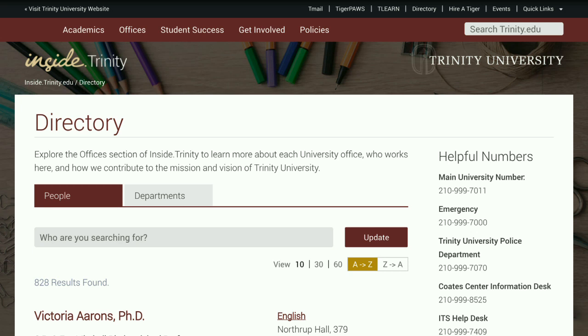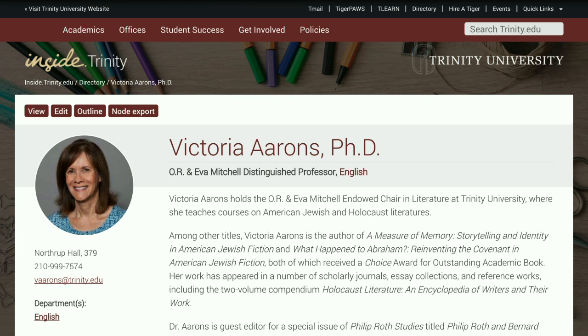Each individual that is a part of the directory has their own directory page based on their username. This is a content type, and so the content type's permanent URL is based on their username as a unique entity. So poor Vicky with a last name like Aaron's, she's the example on all of our things that we do. But this is an example of Vicky's profile as a pretty distinguished professor.